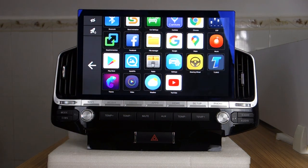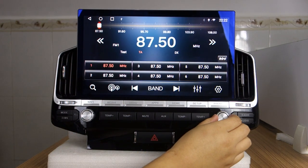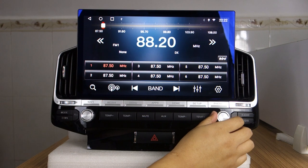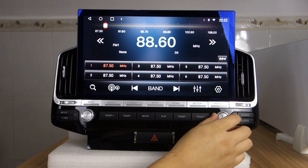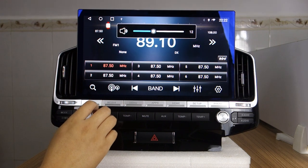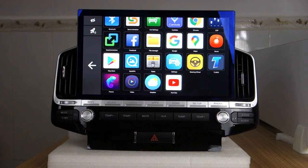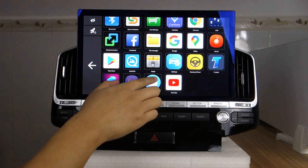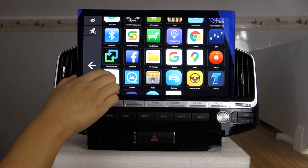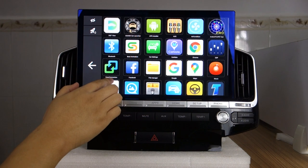Okay, and the radio, next and up, and volume control. Radio and SIM, and built-in Play Store. You can download applications from Play Store.